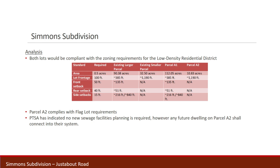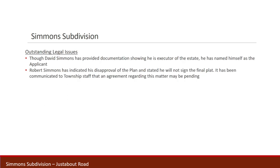It should be noted that Robert and Scott Simmons do not have status as applicants. Additionally, Robert Simmons has indicated his disapproval of the plan and has stated he does not intend to sign the final plan for recording. The applicant has informed Township staff there is a pending agreement between all parties to move forward with the proposed plan, but the matter may not be concluded until after the new year. Additionally, the Township solicitor has expressed concerns regarding the status of David Simmons as the applicant, given that the property is still in the name of Earl and Dolores Simmons. A letter from the Township Solicitor outlining his review of these outstanding legal matters and his opinion has been provided.